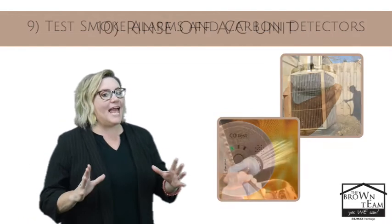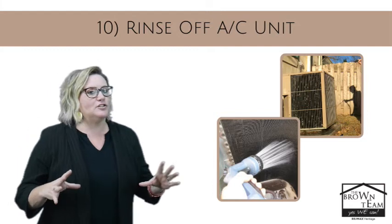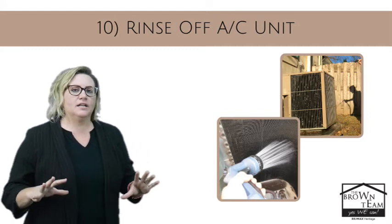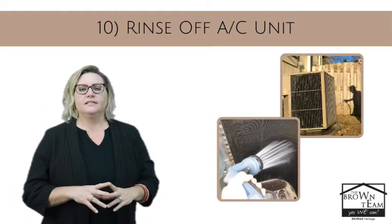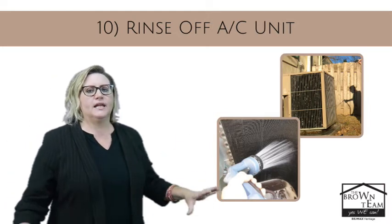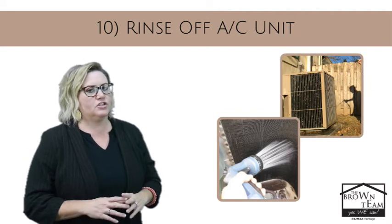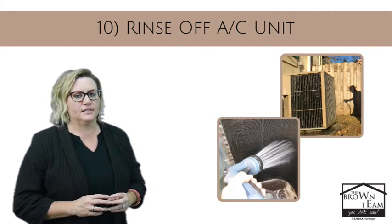And then number 10, you probably aren't going to be using your AC as much or as hard as you were in the summer months. So on a nice cool day, or when you have several days where it's a little cooler, take the time to rinse off that AC unit. Get it all cleared from grass and debris, and then it will be more than ready to go and in better condition come next spring when you're ready to kick that on before the hot weather hits in the summer.